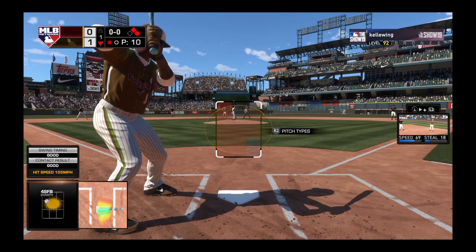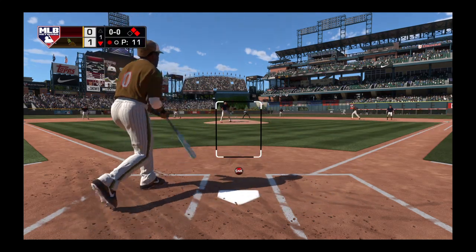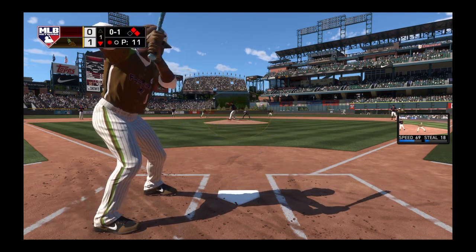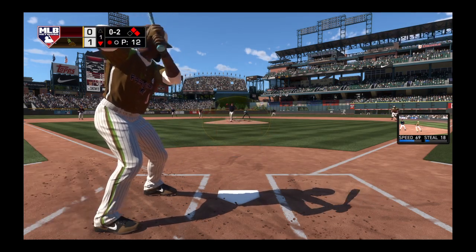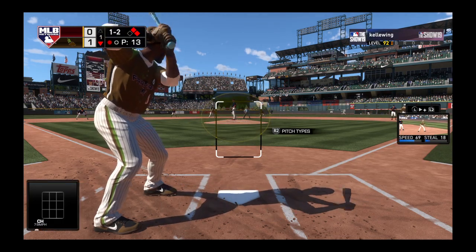Now in the box, Brandon Phillips. Ready to deliver. Here's the first pitch. Big swing, but he just gets a piece of it. Strike one. Off-speed pitch in the dirt as he takes it for a ball.